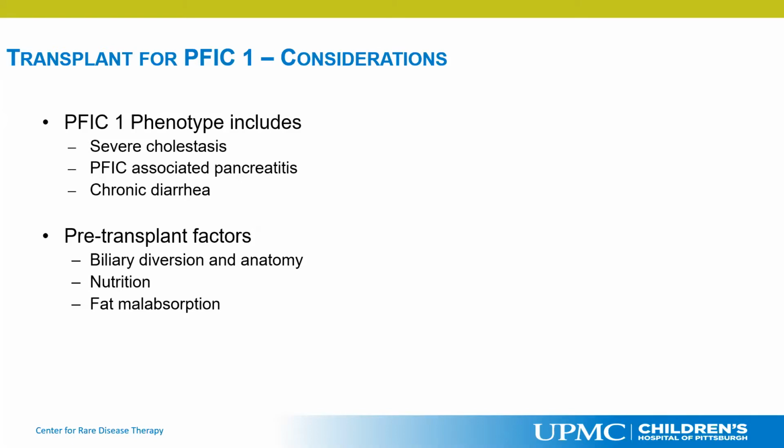And although pre-transplant it's manifested by cholestasis, you often can also get pancreatitis associated with it. Patients with PFIC 1 also have chronic diarrhea before transplant, before diversion, and so it is an underlying issue. There's also an underlying issue with nutrition, and most children with PFIC are on the lower end of the growth curve. Actually, in reality, the majority of patients that we see for transplant have failed medical management, have failed conservative management, and are generally relatively severely malnourished.